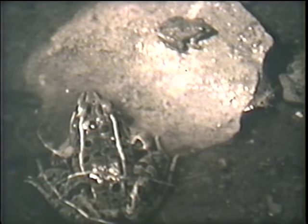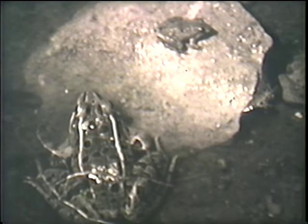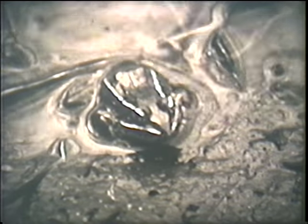Compare their size as they sit near each other on the bank of a pond. These are two of the most common of the many different kinds of frogs and toads in this country. Listen to the call of the leopard frog.